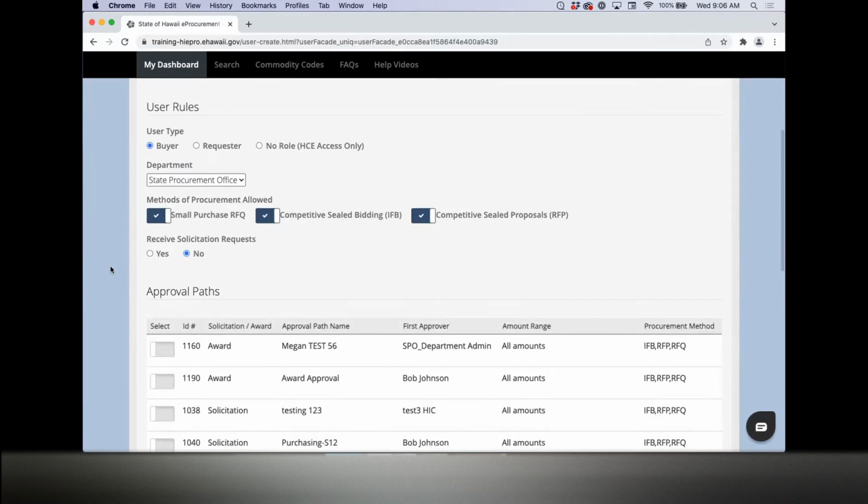One thing I do want to mention before I move any further is that you'll see here that you don't have the ability to assign a department admin. So if you have someone within your department that needs the department admin access, then you'll need to contact SPO because they are the only ones that will be able to add department admins. But you can add buyers or requesters, or you could give them HCE access only.